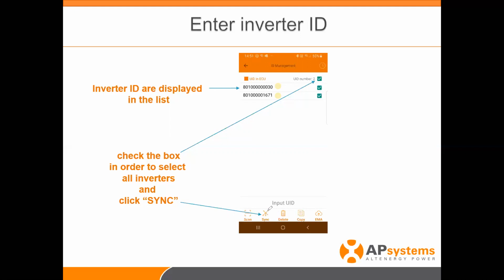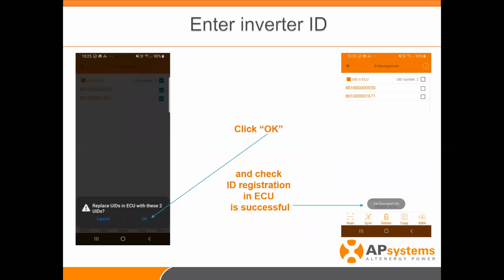What we're going to do now is go down here to sync. We're going to click on sync, and I'll show you the difference. As soon as we hit sync, it's going to ask, do you want to replace these ECUs, these numbers? You say yes. You click OK, and as soon as you click OK, you can see these numbers went from black to orange. Orange indicates that the inverter serial numbers are now pushed down to the ECU and inside the ECU.